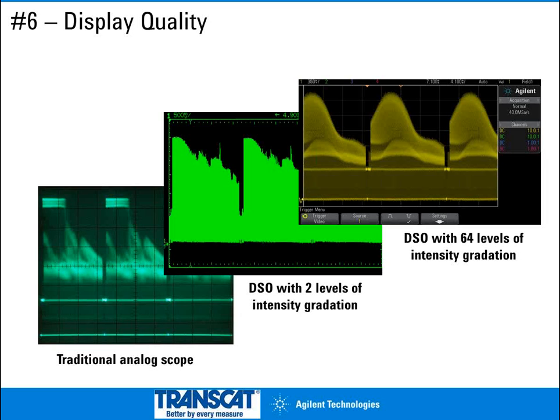In this slide, we show the capture and display of a complex modulated signal, in this case analog video, using three different scopes. On the left, we show how a traditional analog scope displays this complex signal. The display in the middle was taken with a digital storage oscilloscope, or DSO, a first-generation digital scope essentially, where there's no modulation whatsoever. The pixel on the screen is either on or off. And as you can see, you lose a lot of detail.